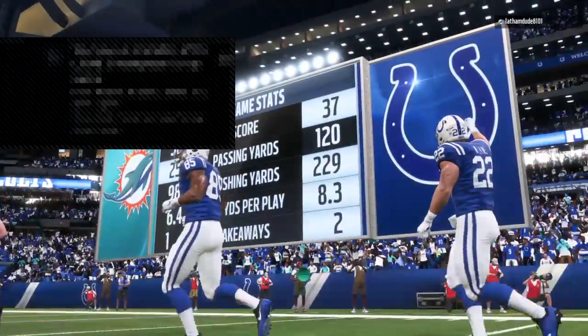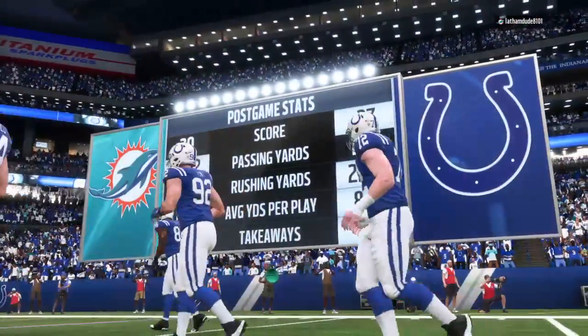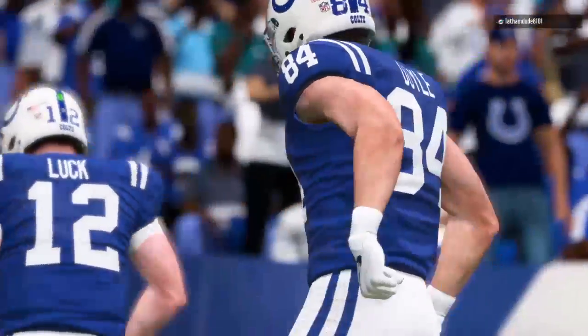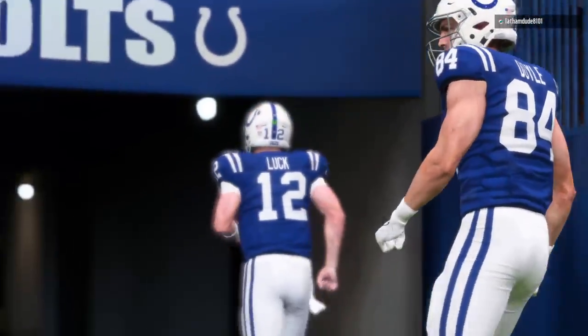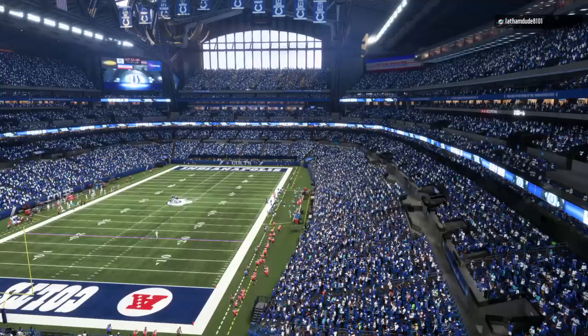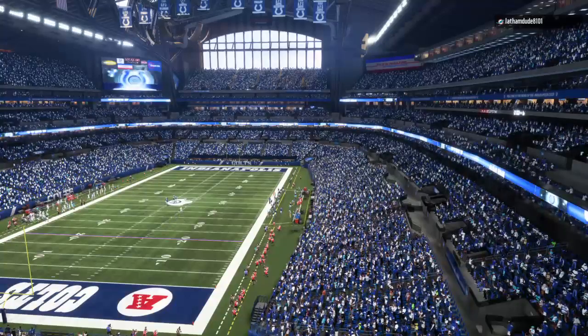So for the Colts, they keep pace in the playoff race as they move to 8-3 on the year. And they will hit the road next week for a date with the Jacksonville Jaguars. Meanwhile, for the Dolphins, it's starting to look like it won't be their year as they drop to 5-6. And they will get a home date next week as they will take on the Buffalo Bills.